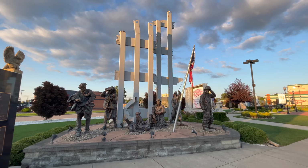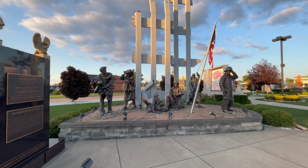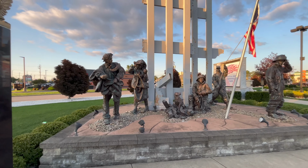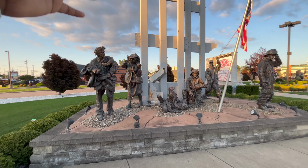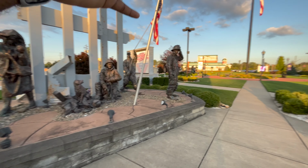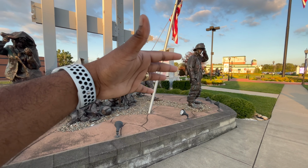So the piece up there that you can see is from the Twin Towers that went down. And then you have the people that got affected by September 11th. You have people that went to work, people that were just doing the normal day activities. They have the firemen that helped clean up after the bombing, and some of them lost their lives.